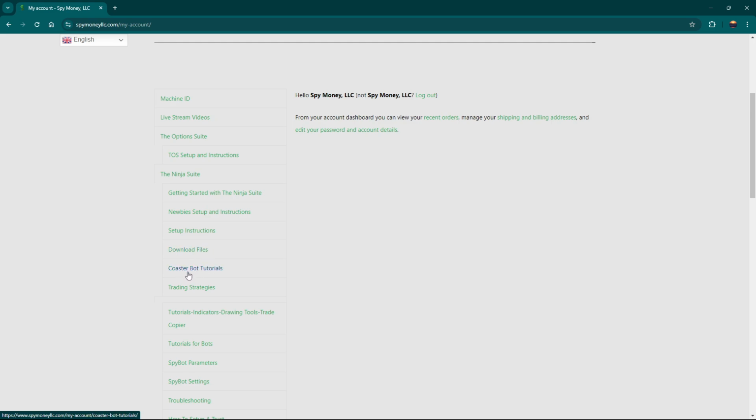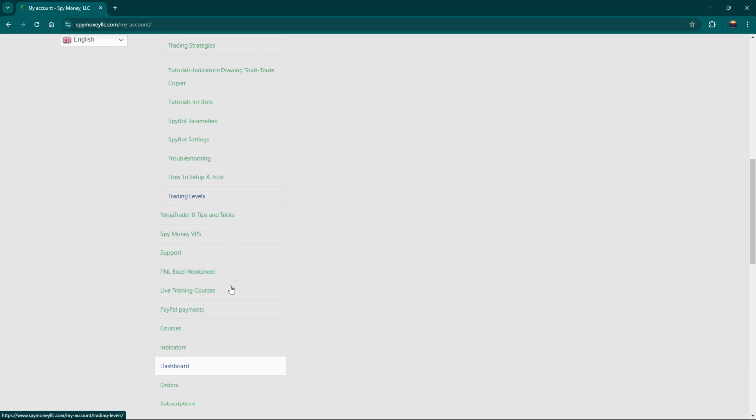Here's the tutorials for the coaster. Game Changer will use everything in here. The only thing different is the entry will be a little different. And then trading strategies and so forth. And it just goes down through there.